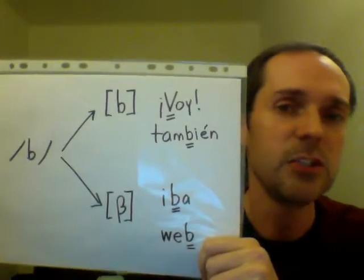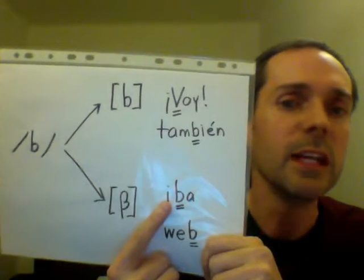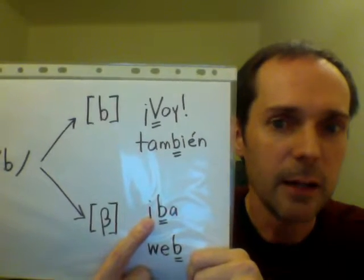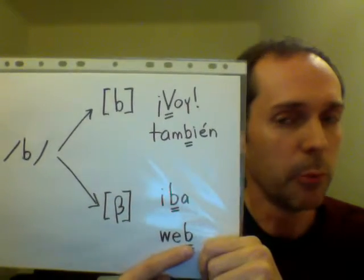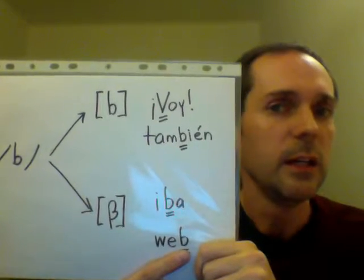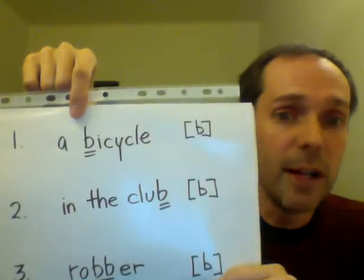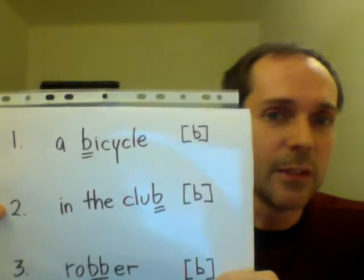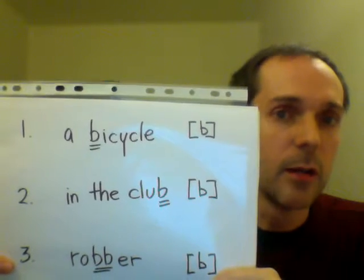And this is the pronunciation you must avoid in English. So if I were to say this with an English pronunciation, instead of "Eva," it would be "Iba." And we also have this pattern at the end of words, imported words, foreign words in Spanish that end with a B. Now let's take a look at some examples. In English we say "a bicycle," not "a bicycle." "In the club," not "in the club." And "robber," "robber," not "robber."